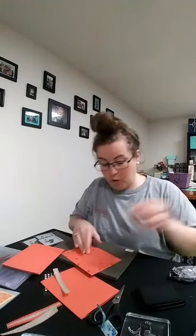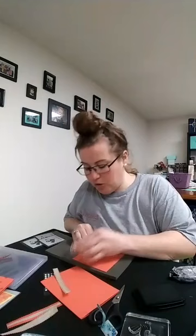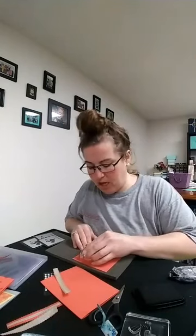Question of the day is, have you washed your reusable grocery bags, and how do you wash them? Do you wash them in the wash?